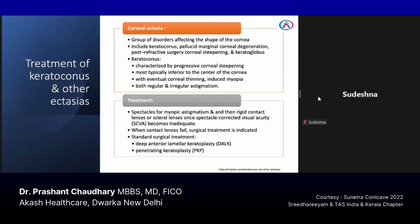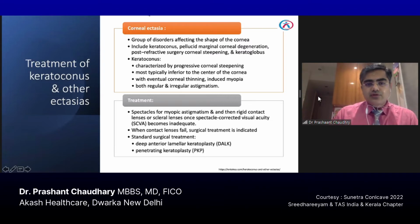So the treatment of corneal ectasia, of course, the rehabilitation would be first spectacles. If spectacles don't work, then rigid gas permeable lenses or scleral contact lenses. We'll go into that in more detail. And if these fail, then surgical treatment or laser treatment. And deep anterior keratoplasty is performed as a last resort. In today's date, keratoplasty for keratoconus is much less, because the contact lenses are able to give very good vision to even advanced cases of keratoconus. So we'll go into that in a little more detail.